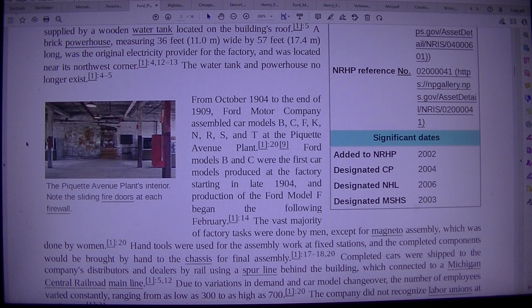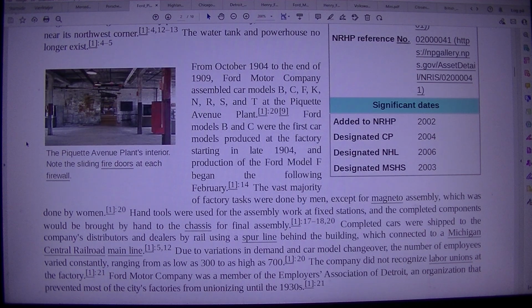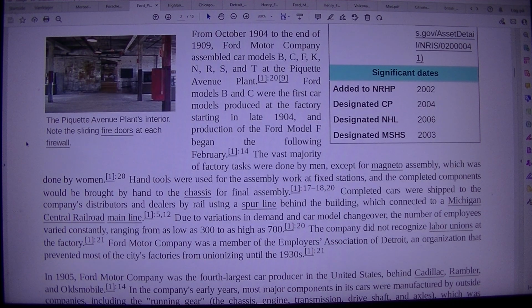An open room with a wooden floor and a brick wall. The room's wooden ceiling is held up by wooden beams and wooden supports. A large sliding door is open, revealing similar rooms beyond. The Piquette Avenue plant's interior. Note the sliding fire doors at each firewall.